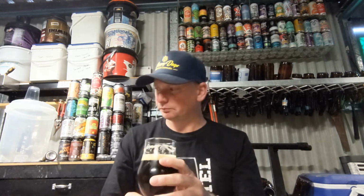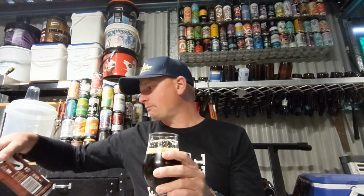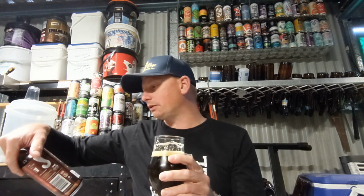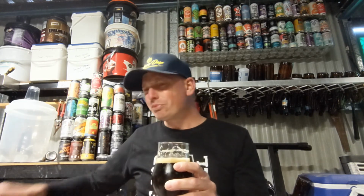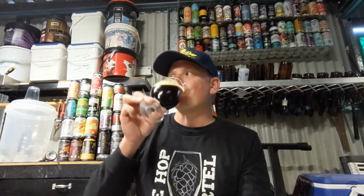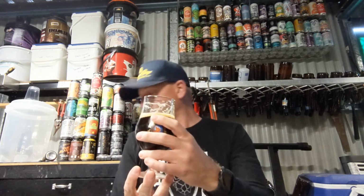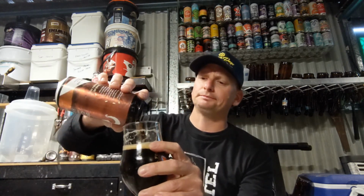It's also very, very roasty. Getting a bit of hazelnut coming through, but real cacao. Excuse me, it's more like a coffee roast that's coming through. Almost tastes like a cold brew coffee. Yes, a little bit of hazelnut.